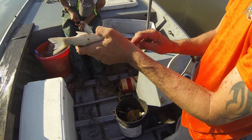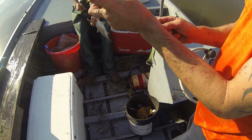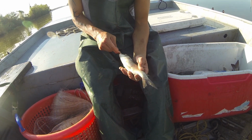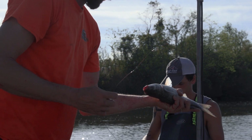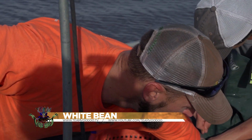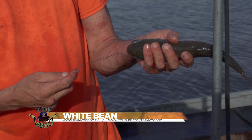Bean likes to use fresh caught mullet when setting lines for the garfish. And now that we have all the bait caught, now we just have to set all the lines. It's relatively easy. You just gotta fish it through.